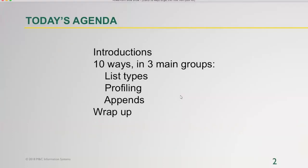In today's agenda, we're going to cover 10 ways that you can get more from lists. And I really divided it into three main groups. There's going to be a couple of points around list types and how we think of those lists, then profiling, how to use those lists and do profiling, and then appending information being the third group. A few stories in there about that, and then we'll do a wrap up.